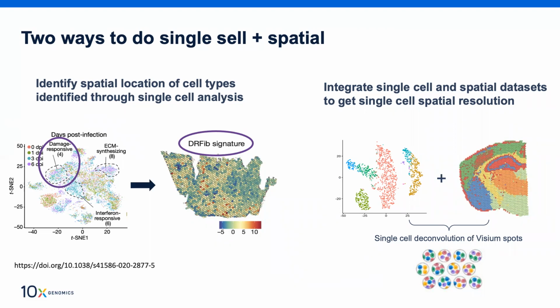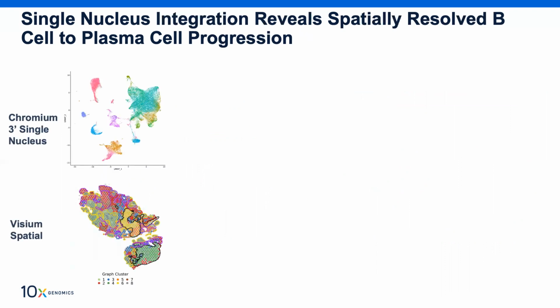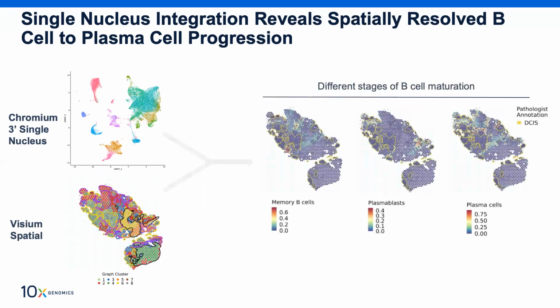The second way is also to have better cell deconvolution at each of the spots. And there are several algorithms like RCTD or cell2location, where you can build proportions of different cell type specific signatures that you have at every spot on the Visium array. And so here in this study, since we had the nuclei data set, we had a specific question about the B cell, and we wanted to outline a specific B cell differentiation process. So we integrated the nuclei data set with the Visium data set and asked the question, as the memory B cells differentiate into plasma cells, where are signatures for those cell types? And what we largely see is that those signatures are outside of the areas that have been annotated as ductal carcinoma in situ for B cells.